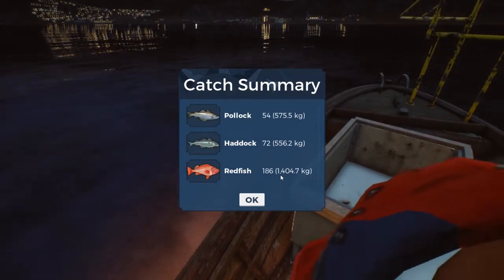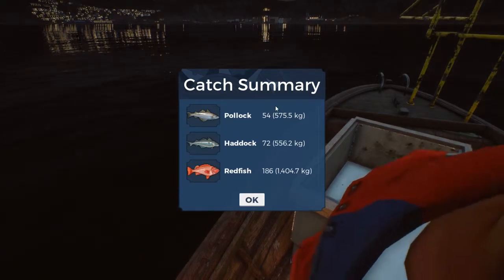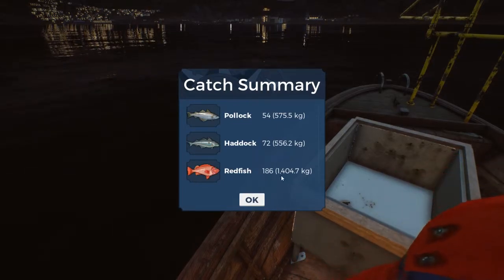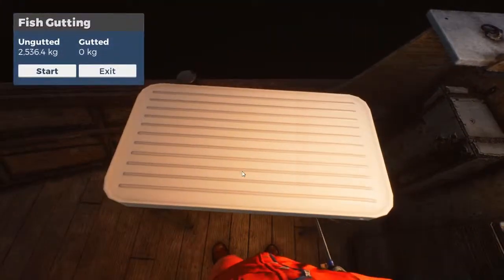So, that's half of our hold right there. Actually, that's more than half. That's almost 3/4 of our hold. In fact, there is 3/4 of our hold. Oh, crap. Oh, God. Oh, shit.